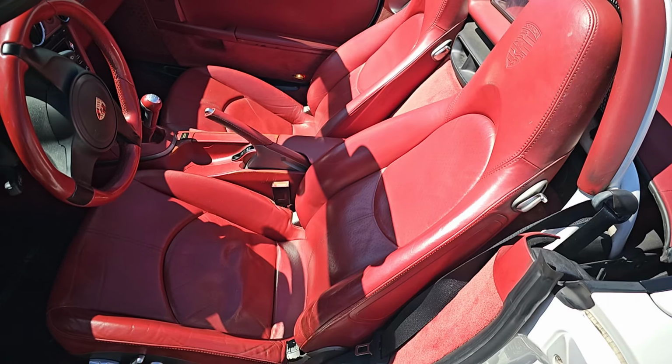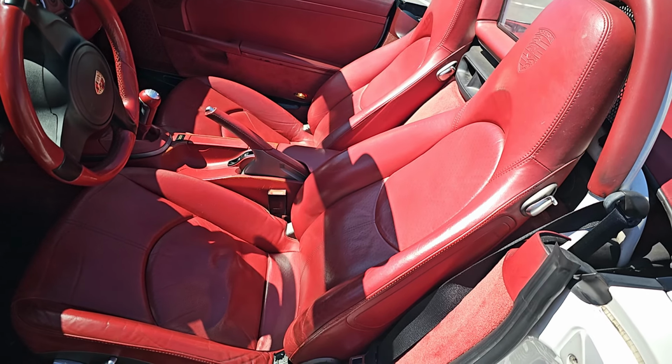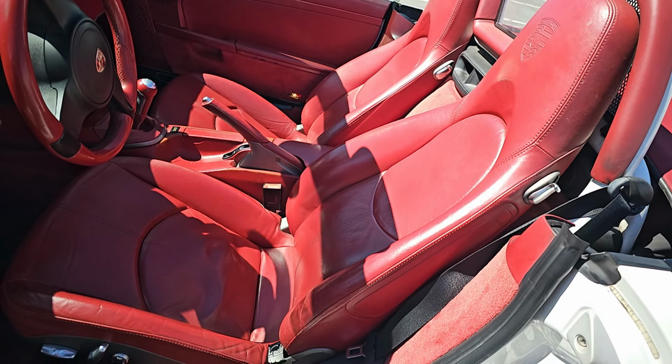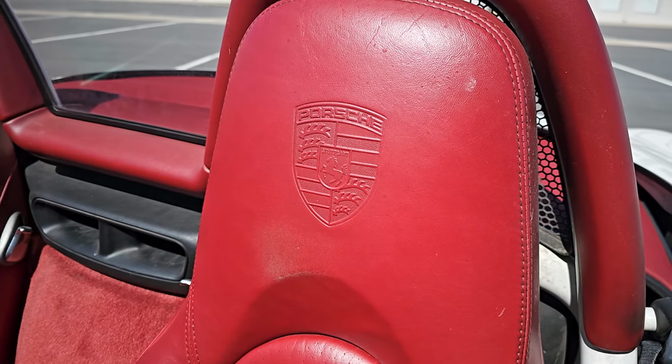Now, these seats have a very, very weird design. This is a small car, so I imagine they're just trying to get everything kind of squished in here, but it does feel nice. They look nice, they're leather, and they have the Porsche logo on the headrest. Now, when you take a seat in here, you just feel like you're at home.